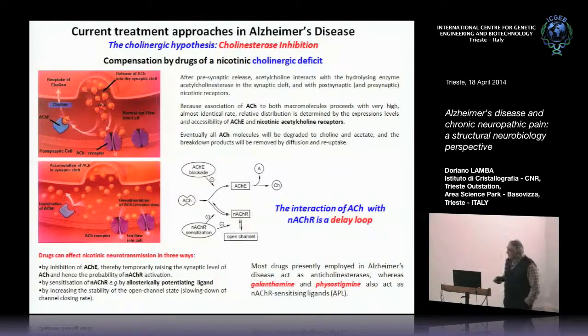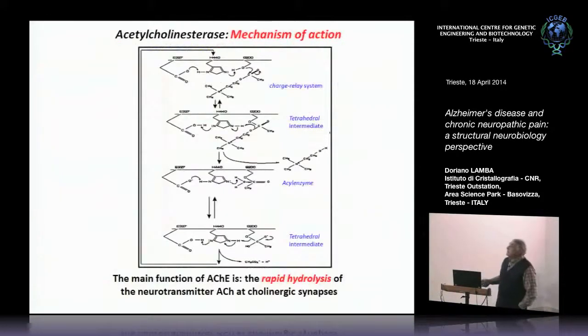Interestingly, there are two molecules, galantamine and physostigmine, which besides being inhibitors of acetylcholinesterase, there is evidence that they also act as allosteric potentiators of the receptors. So they have a sort of dual function. Briefly, what is the mechanism of action of acetylcholinesterase? It is an esterase, so you have a catalytic triad built by serine, histidine, and glutamic acid. There is a transfer of the hydrogen from the serine to the histidine. This will provide the formation of a tetrahedral intermediate. Then there will be the formation of the acylated enzyme with the release of the choline, and then a water molecule will reattack and regenerate the enzyme through the formation of a tetrahedral intermediate again.